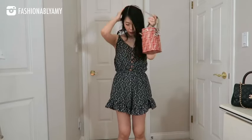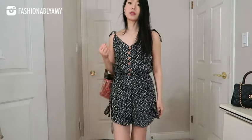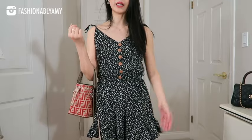I love holding this by hand just because it's so easy. It's super easy and it's so cute. So cute. And on the crook of the arm as well. So easy. Even with this summer romper, it looks good together even though it's black.